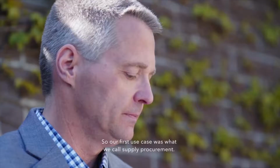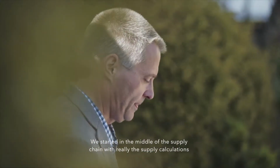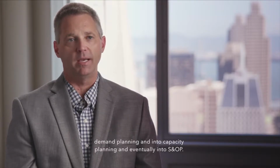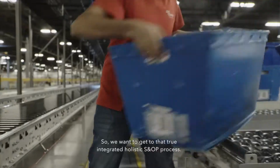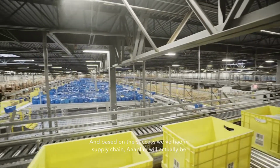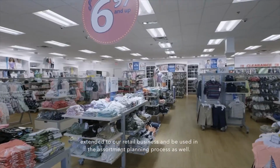So our first use case was what we call supply procurement. We started in the middle of the supply chain with really the supply calculations, but we know that we're going to expand into the demand planning and into capacity planning and eventually into S&OP. So we want to get to that true integrated, holistic S&OP process. And based on the success we've had in supply chain, Anaplan will actually be extended to our retail business and be used in the assortment planning process as well.